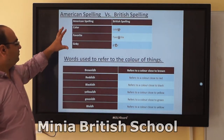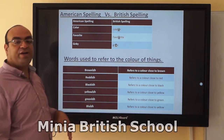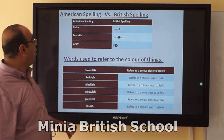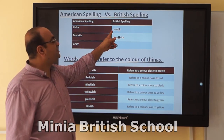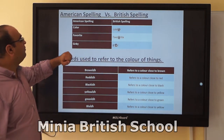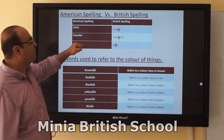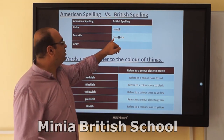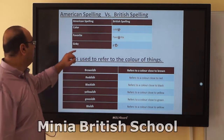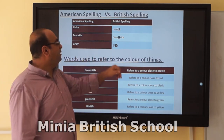Now we have a little comparison between British English and American English spelling. Color, C-O-L-O-R in American, C-O-L-O-U-R in British. The same for favorite. In American, it's F-A-V-O-R-I-T-E. In British, it's F-A-V-O-U-R-I-T-E. Gray, A in American, E in British.